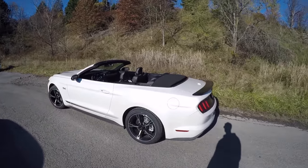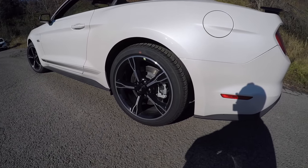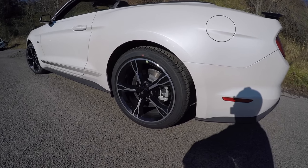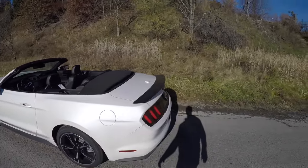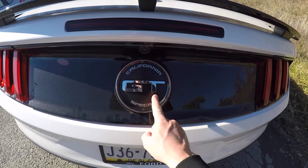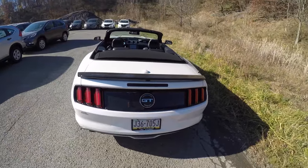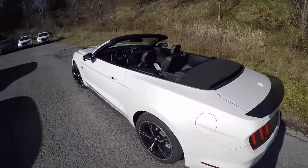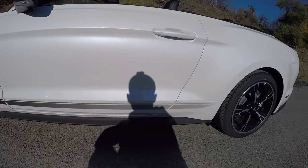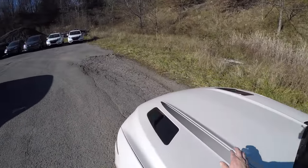So we'll walk up here and take a quick look at the wheels. They are 19-inch wheels that you can only get for a California Special. They're 255/40 diameter. And at the rear of the vehicle, we have the GT badging, obviously, and then the California Special in the middle there as well. We have a black wing, and then black accents across the side, the doors, and then on top of the hood here as well.